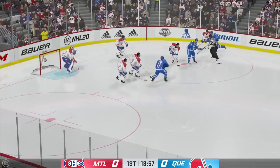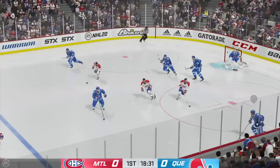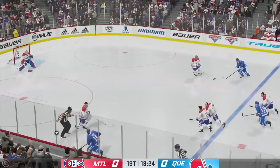Play resumes here as he wins the draw inside the offensive zone. Puck grabbed by Morenz. Carries the puck through the neutral zone. Moves right to the middle. Wrist shot from the slot. Comes up with the stop. Quick pass to Sakic. Sakic's got it across the line.